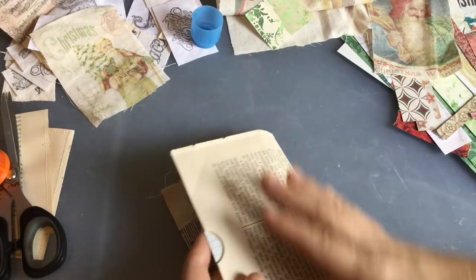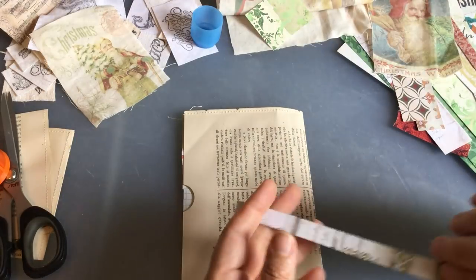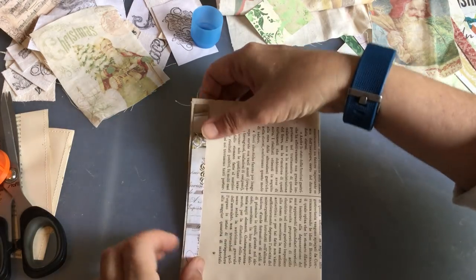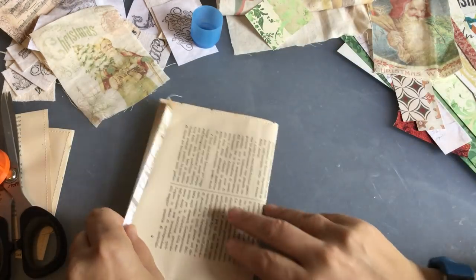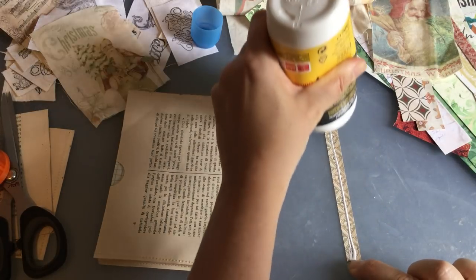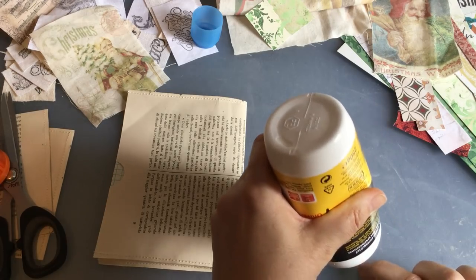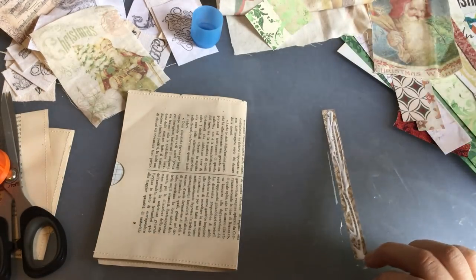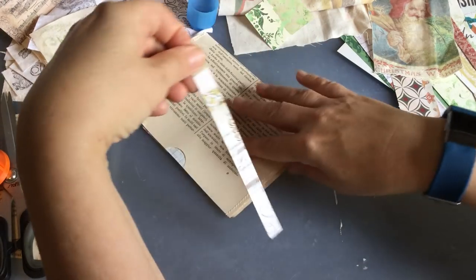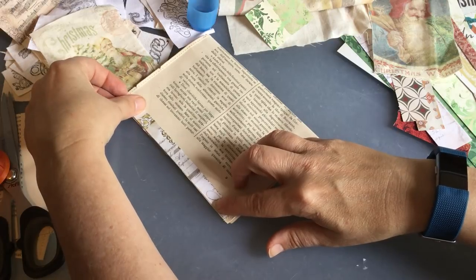So that's that. And then I'll reinforce this side with a strip of this. But with the stronger paper, as I always say, I like to use PVA. That's upside down. It has to go there. And then I'll redo that hole as well.